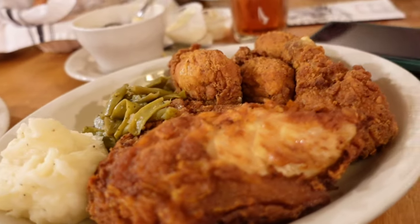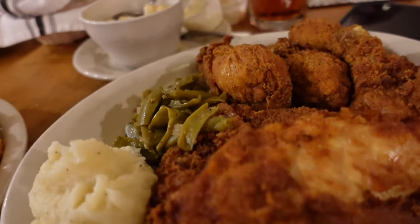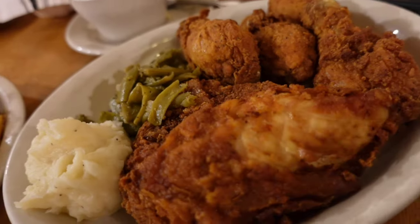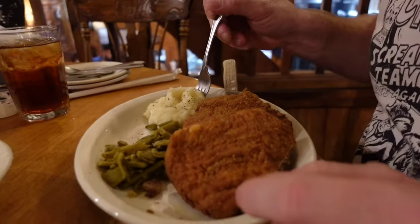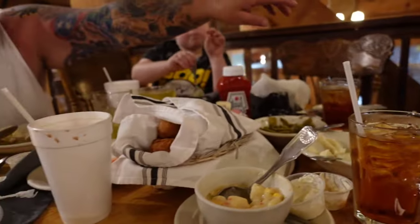Like I said, there is a reason this place is always busy. It was really good. I love the breading on the chicken. It's a lot of food, so we ended up taking some of it to go so that we could try the dessert as well. We got to try Steve's country fried steak, and that was delicious.